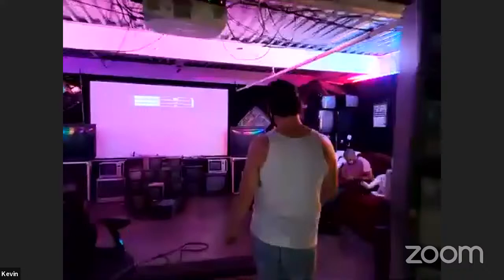There's stuff everywhere. I gotta be looking down, looking forward. This is pretty much trying to take advantage of every nook and cranny in this place. Every spot I look, there's some old television, some old equipment. It's kind of amazing. A massive video wall, just chilling, waiting to be repaired.